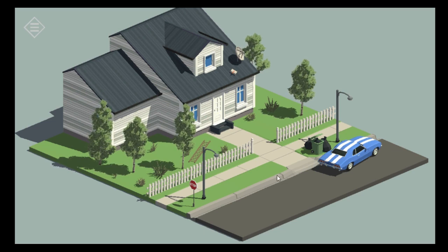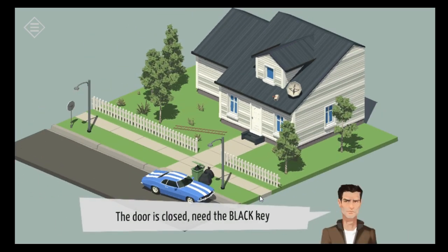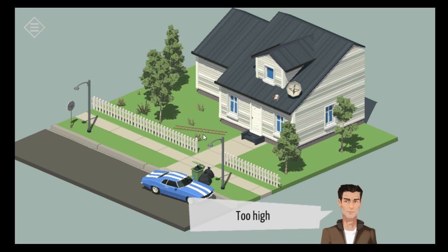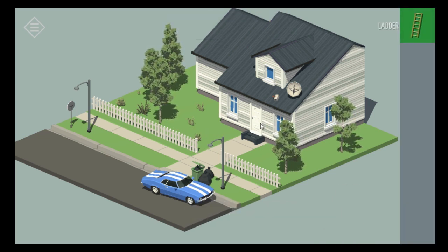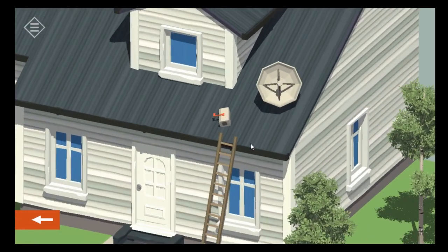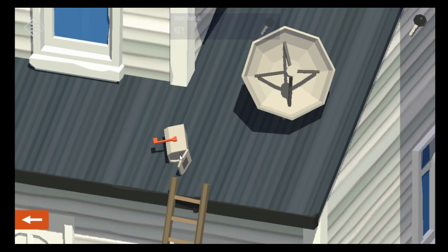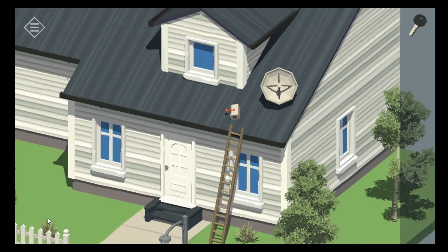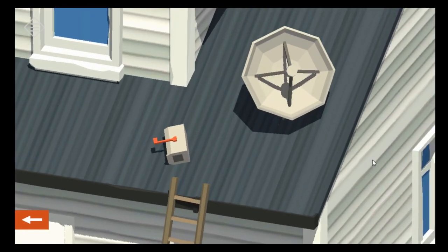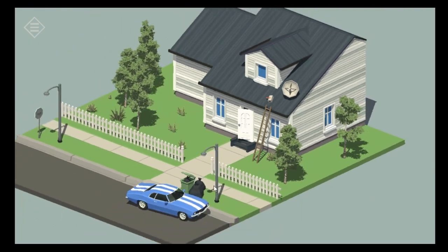Okay, well. Need a black key. 2 high. Well, how about we collect that and oops. I feel like the ladder should go against the house somewhere. There we go. Item found. Black key. Who puts their mailbox on top of their roof? That just seems really unnecessary.